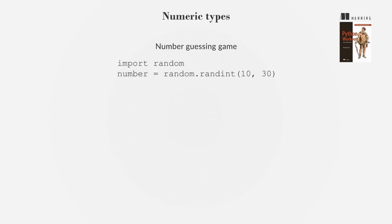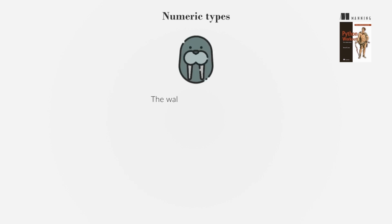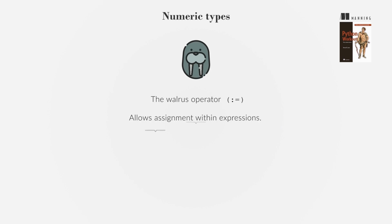In the guessing game, a random number is generated using the randint function from the random module. The user is prompted to guess the number, with the program providing feedback on whether the guess is too high, too low, or correct. The input function captures user guesses, which are always returned as strings and must be converted to integers for comparison. The walrus operator, :=, introduced in Python 3.8, allows assignment within expressions, potentially simplifying loops that require a condition check and assignment.